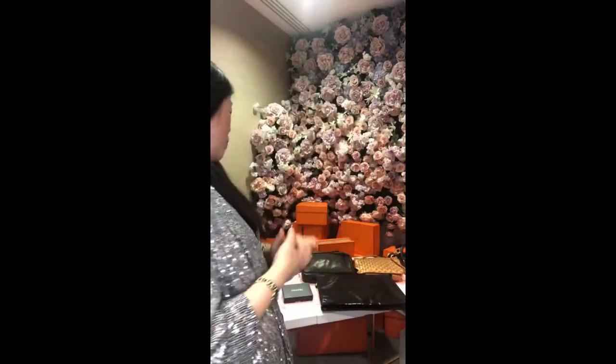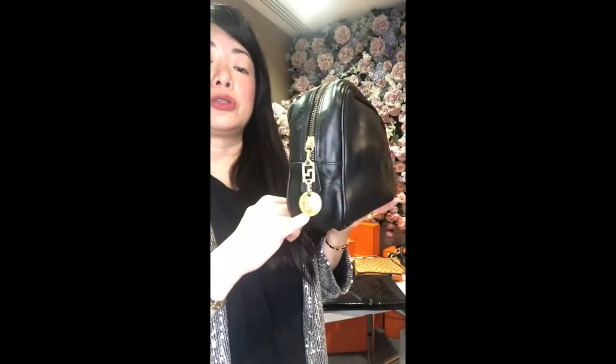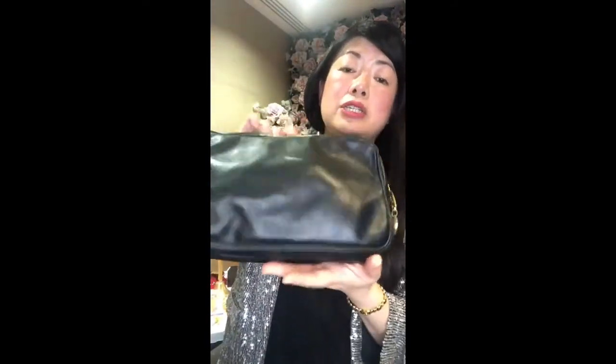Now, let's look at some more bags. If you're looking for a very good clutch style bag and you want a vintage piece, this is a toiletry pouch case by Versace. You can see the Versace Medusa logo here. It even has the Medusa logo on the gold hardware as well. It's crafted from leather and you can wear it as a clutch, or you can use it as a toiletry pouch as well. It's such a great bag. Really good condition with just minimal signs of use and wear. I would say this is a good 90s piece, from Gianni Versace's time.